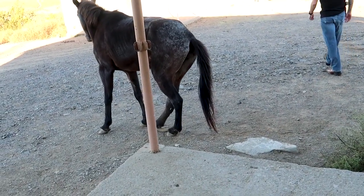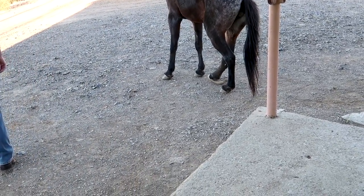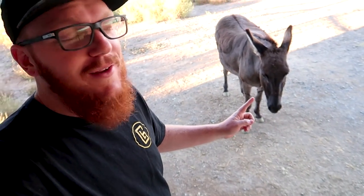Kick your ass. And look at that hoof. It's messed up. Poor dude can't even walk. Morning, guys. Sorry, I just kind of left you hanging. Okay, dude. What am I going to do with this?